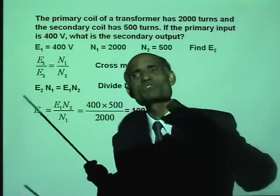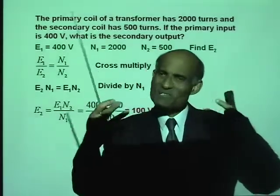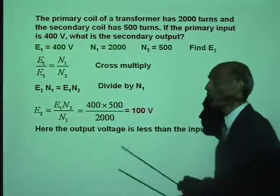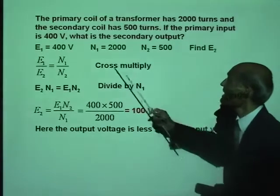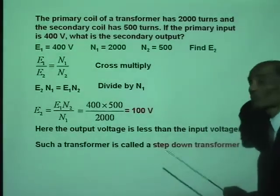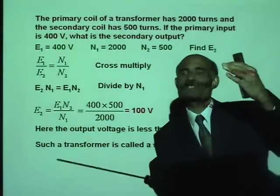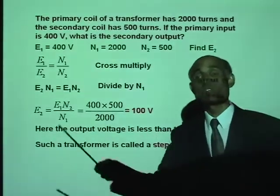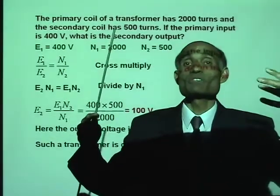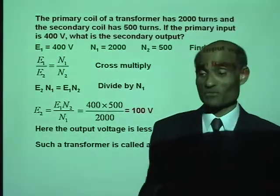You don't even need to use the formula. You can use that symmetry to explain it. So here, the output voltage is less than the input voltage. Therefore, this transformer is a step-down transformer. You see, if you go around, there are many step-up transformers and step-down transformers.